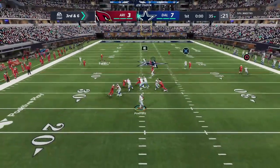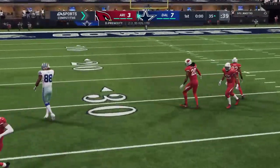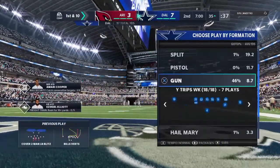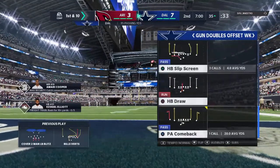On 3rd down, it's Prescott. And he's finally taken down, and it's a big gain there on what will turn out to be the final play of this first quarter. After one, 7-3 the score on EA Sports.